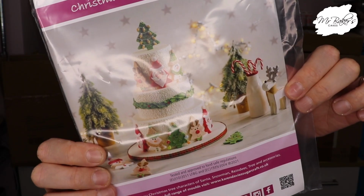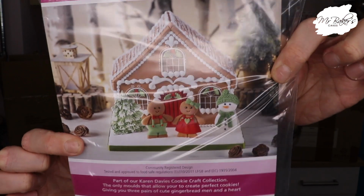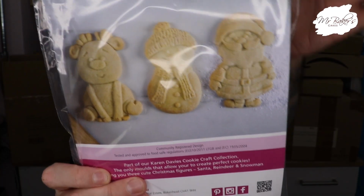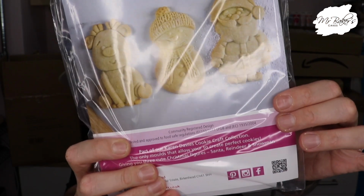I'm just gonna whiz through these, but we have got the Christmas tree characters mold, the knitwear cookie mold, which is definitely going to pop up in a video because I'm obsessed with creating knitwear patterns on things. I just think it looks amazing. The gingerbread cookie mold, which looks like this. The Christmas cookie mold, which I believe might be the one that started all of the cookie adventures over at Karen Davies Sugarcraft.